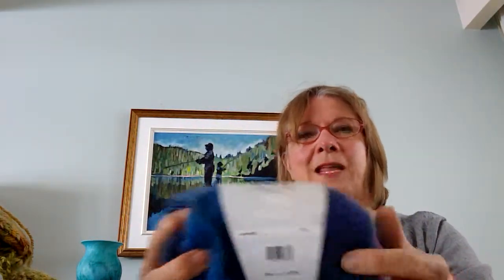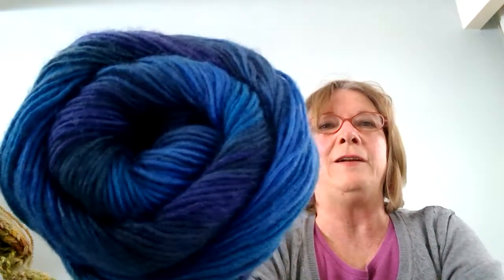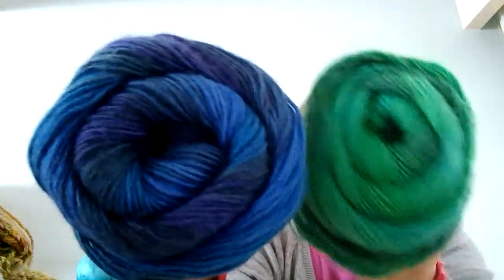So I'm not going to actually make socks out of it. I think what I'm going to do is just make some fingerless mitts and other projects. I do have another ball of this. Someone else gave me a lovely blue color. That's the same type of yarn. So who knows? Maybe I can do some color work with the two of them. So that's great.